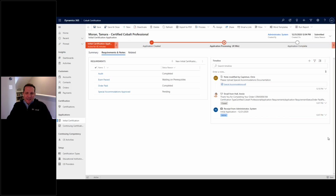The special accommodations and exam pass requirements are still both in an active state, but one is showing as pending and one is showing as waiting on prerequisites. You might be wondering, what's the difference?